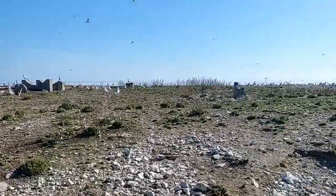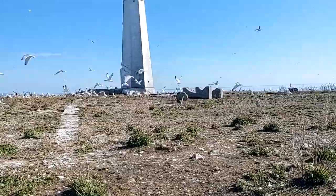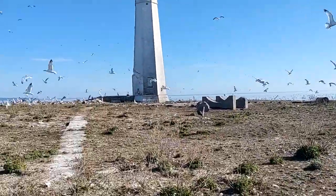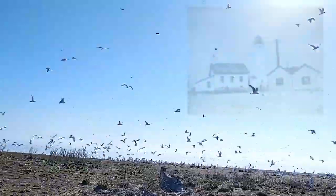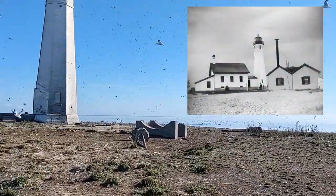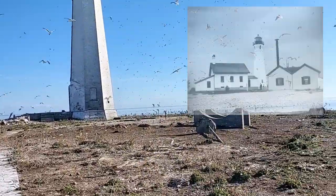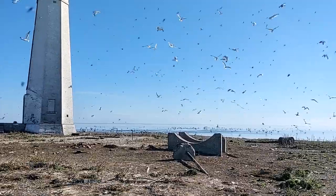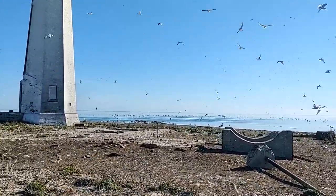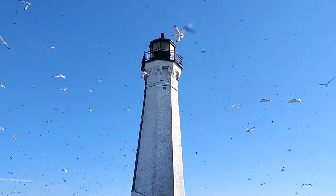So as we move out, we notice all the seagulls and cormorants are out on the water. So this used to be the walkway. Fuel oil, probably, kerosene maybe, for the lighthouse. There's mosquitoes out here, I can tell you that. Man, crazy birds.